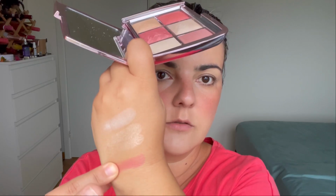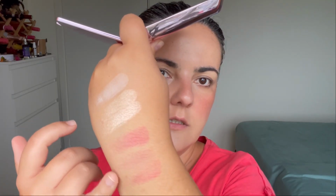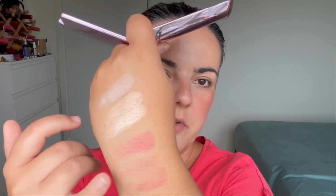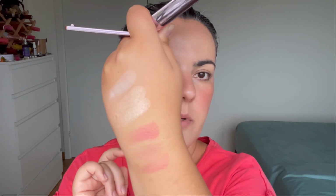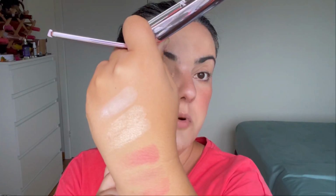So number 2, 4 and 6, and you can see these two, 2 and 6, they were really similar. This is more like a purpley brownish blush. So this is the entire palette swatched. Now I'm a 10, but you can see this actually applies really nice on a tan skin.